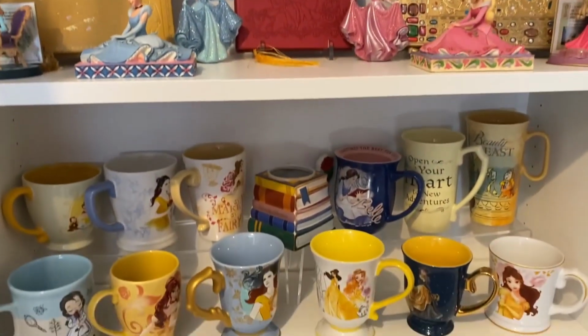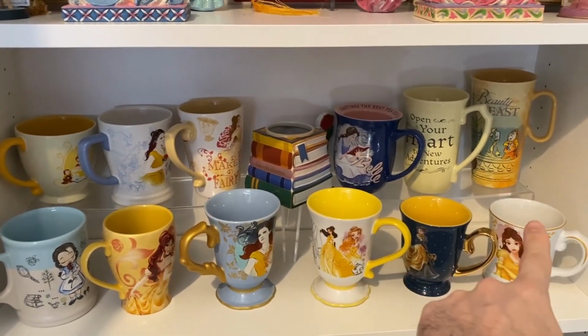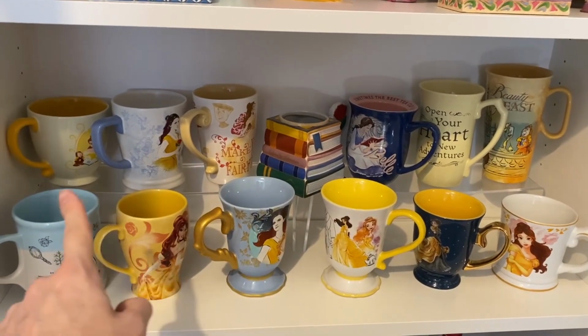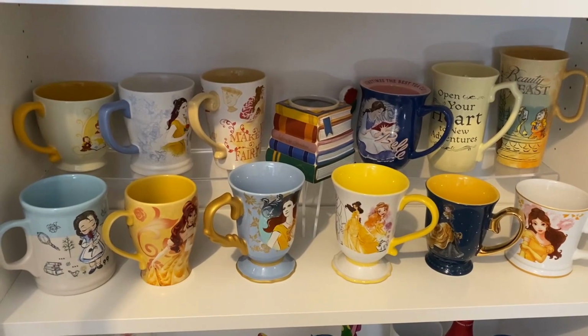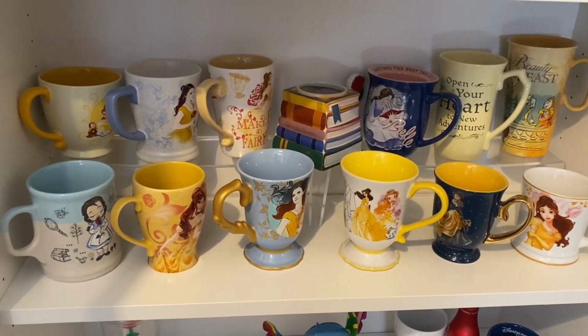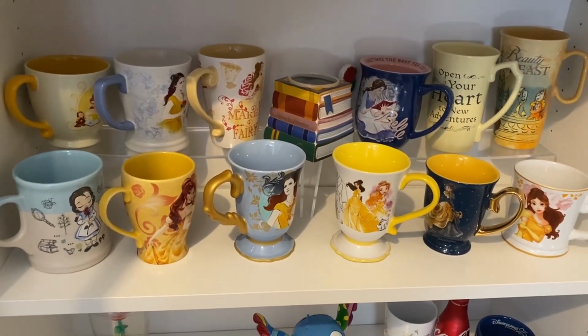We then move down to the second last shelf, and this is all mugs. Behind, I do have another 2 of the plastic shelving stands that I had with the Funkos before. These are fantastic. And it just means that you can display more stuff, so you can have things on a height behind it, and that way you can see a lot more.